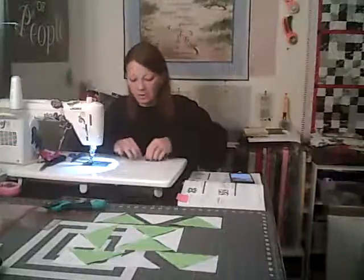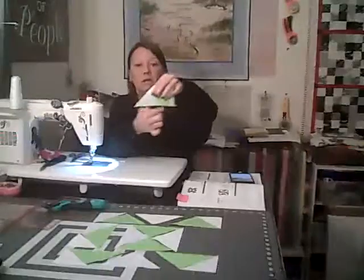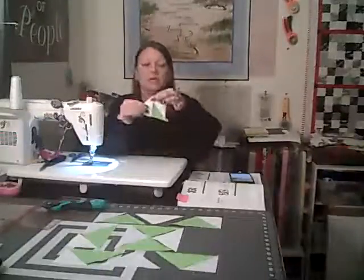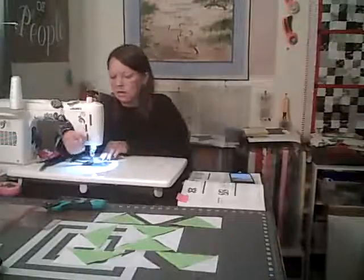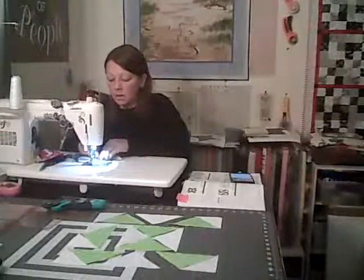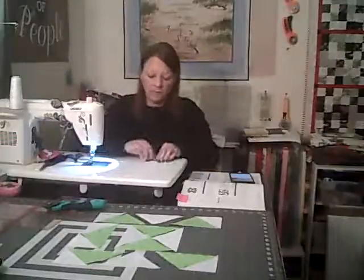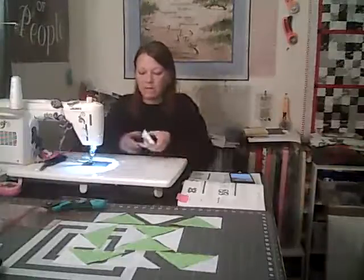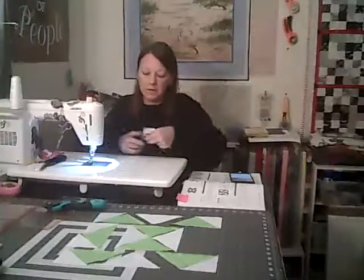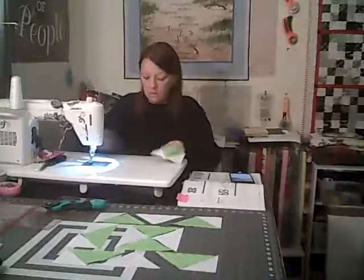Okay, I'm going to put the other one on the other side, aligning this white piece along this long flat bottom, but it's going to stick out on this other top. That's how flying geese units are made. I'm going to finger press that out. And then I'm going to cut off the dog ears right now. There should be 4 of them, or 3 of them, 4 total.